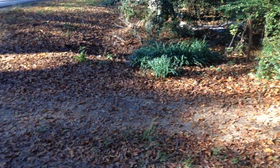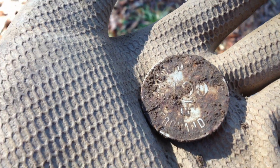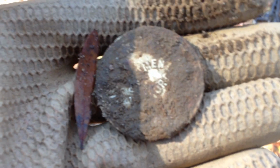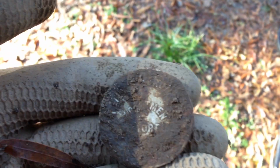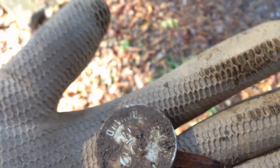So I'm right out by the street, next to the driveway. I got something cool. It's a $1 token for something. It's good for $1 in merchandise. I can't really read it, well, let me throw it on the ground. Maybe that'll help. I see department store, I think, on the back. I'm not sure what it says on the back yet other than that, but I'll try to clean this up and see if we can read it.